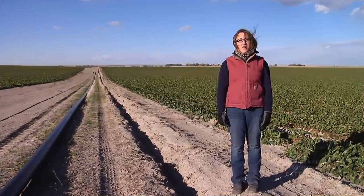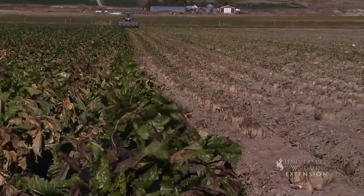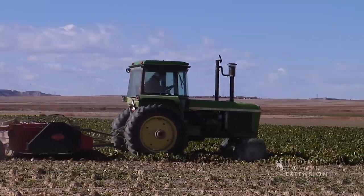The sugar beet is a hardy plant grown commercially in Wyoming, like here near Torrington. Today we are going to examine the harvest of this unique crop and its importance to Wyoming agriculture. In Wyoming, beets are planted in the spring and harvested in the autumn.